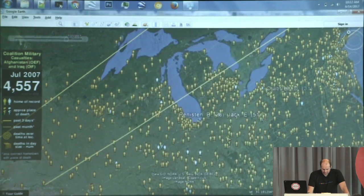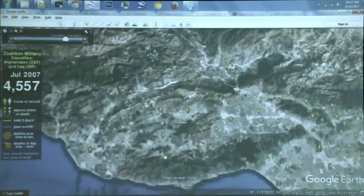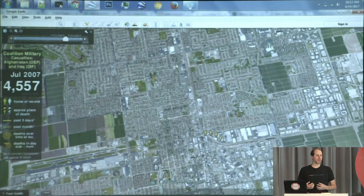So the point of this is that I can go to my hometown in Southern California and see people who had died in my hometown. I don't know anyone personally who died in the conflict, right? But now I have an instant connection. And so the point of this is that with interesting data and a backstory, you can create a much more engaging experience and you can draw an audience in and teach them something, help them learn about what it is that you're working on. So with that, let's talk a little bit about the genesis of the new Google Earth.